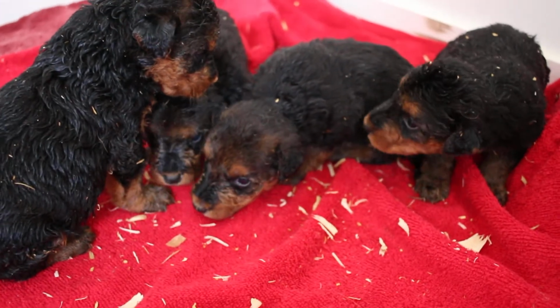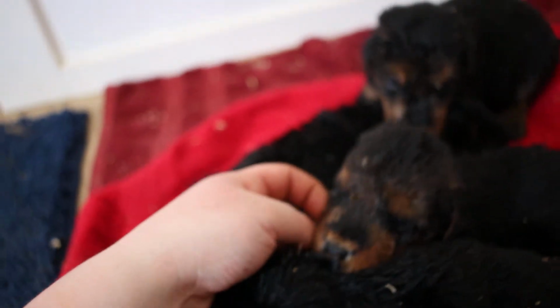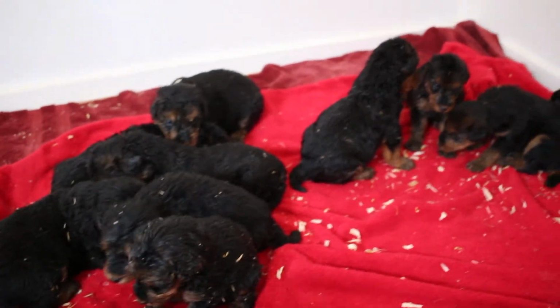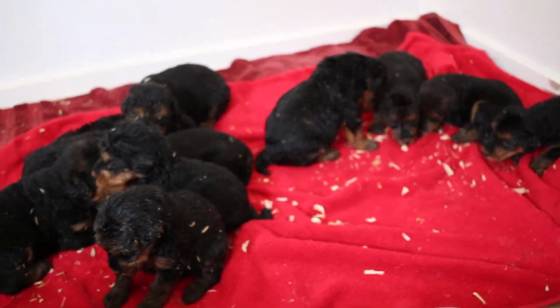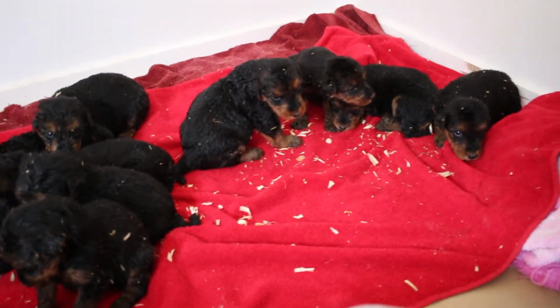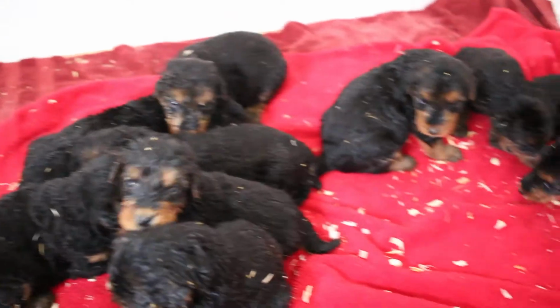You'll be amazed in a week at the growth you see. And they won't be so covered in formula. But this will help mama out. So there's still males and females available in this litter. You're doing super good. You were born December 30th. I think if I remember right, they'll be ready middle of February, middle to end. So you're doing really good.